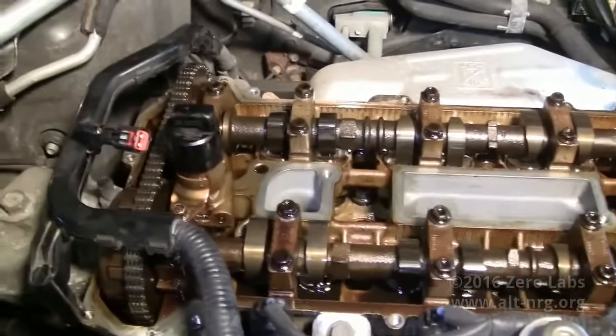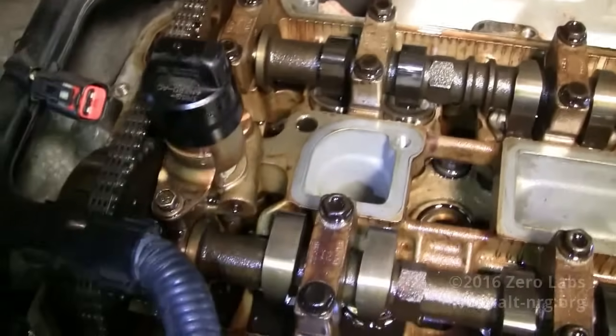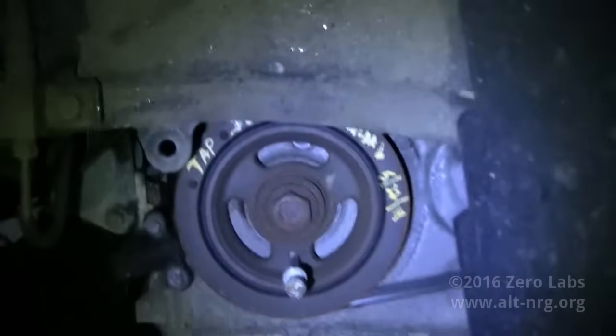So how do you find #1 top dead center? Well, first of all, #1 top dead center is on the compression stroke. #1 is the piston closest to the passenger side, and you'll notice the cam lobes are both not depressing the valve stems. So I'm pretty close right there. And the reason you had to take off the wheel and get the cover off here is so that you can get to the harmonic balancer.